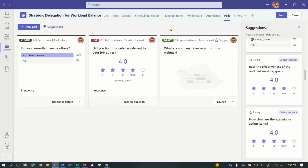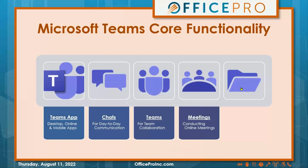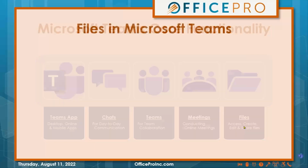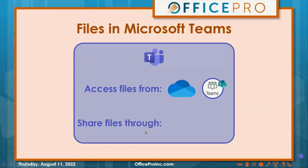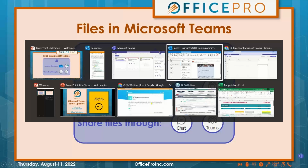Okay, last but not least, files. Now, there have been, in my opinion, some very important updates from files. From Teams, you are able to access files from your OneDrive or from the files that have been shared in Teams. But did you know that you can share files as well? You can share files through chats or team channels. Now, let's take a look at how that works.